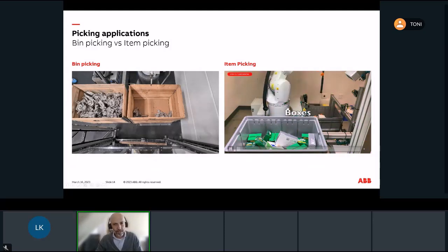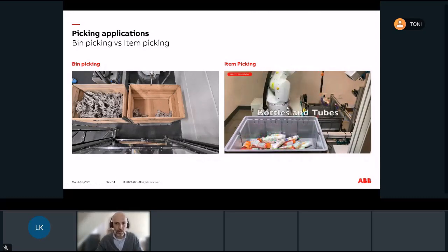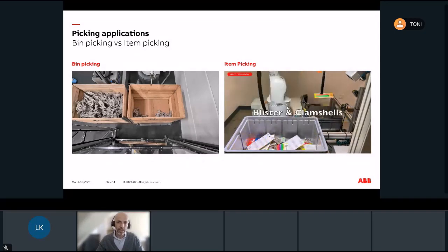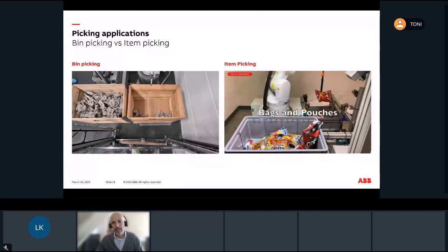And then item picking, and in this case, we are seeing some samples. This was done by our team in the US. We are picking boxes, bottles, and tubes. In this case, toys, which is a nice example because toys are completely different from one another. It's a completely random shape. Blisters and clamshells. It's a difficult item sometimes to pick because there's carton, there's plastic. Bags and pouches. In this case, also apparel, that we'll see next.